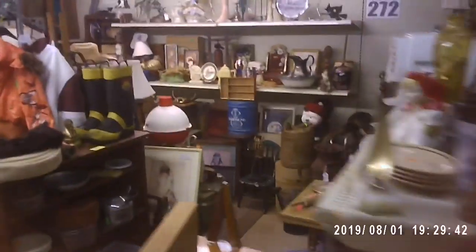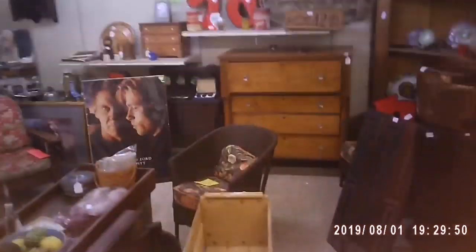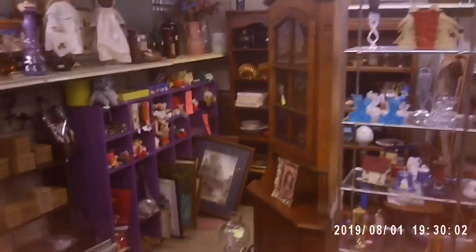Hey, good thing you said yes to getting Taco Bell. I wouldn't have got off at this exit and seen this place. Yeah, for real. Big Harrison Ford poster. That's probably the manager's office or something. I know, it is real hot back here.